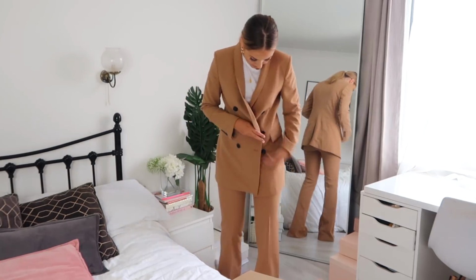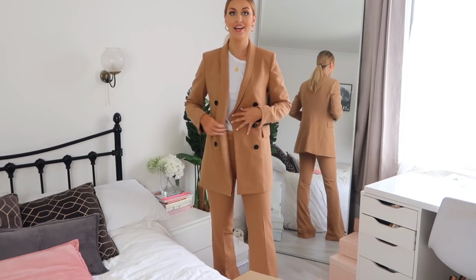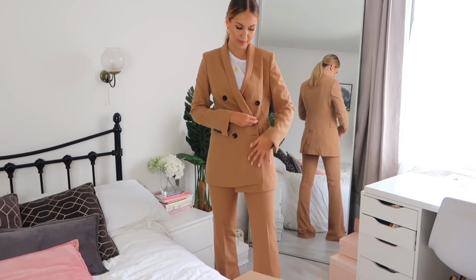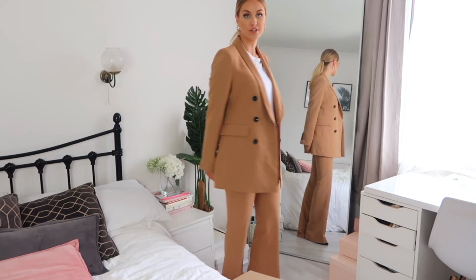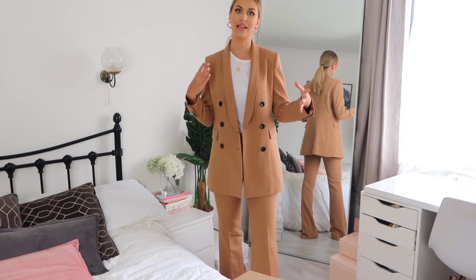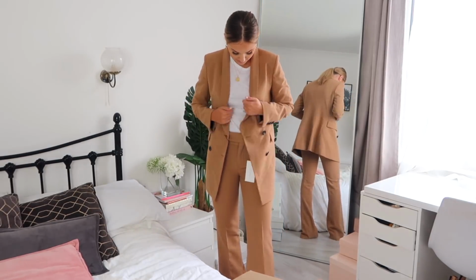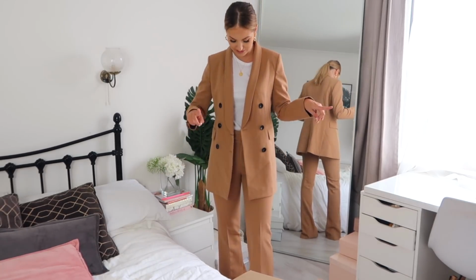You could probably even, if you were a little bit shorter than me, I'm 5'9", tie this up and button it up and wear it as a blazer dress. For me, I'm thinking it's just a little bit too short in the back to wear as a blazer dress, but definitely something you could do if you are a little bit shorter. So yeah, that's the jacket. Still debating on whether to keep it. Let me know your thoughts.